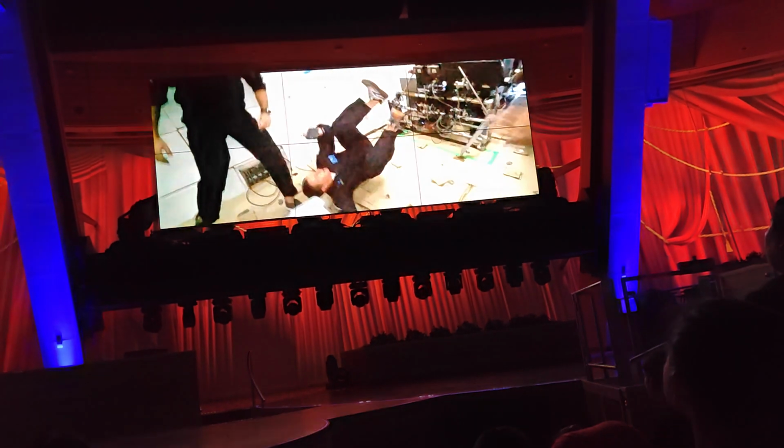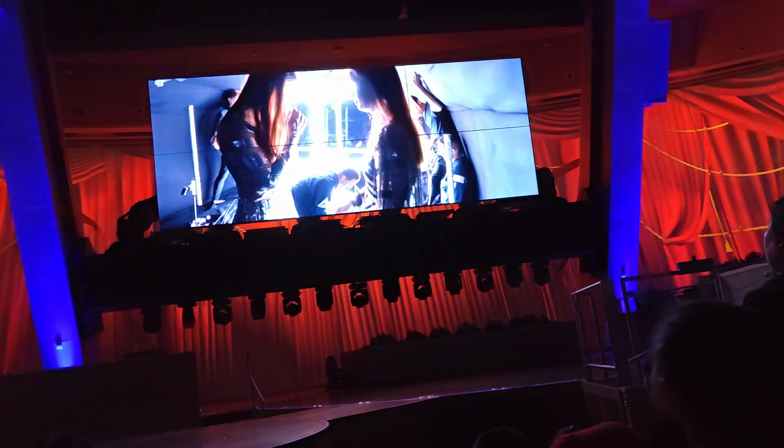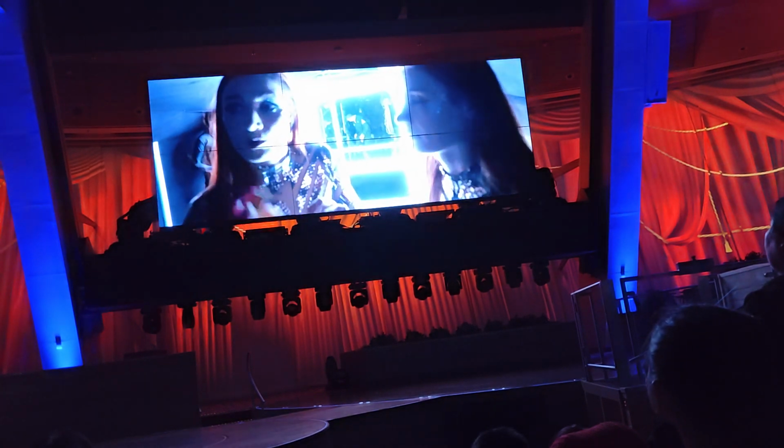Everyone can relate to the biggest fear being, am I going to hurl in zero gravity? When you're in the box, I don't know what's up, down, left, or right.